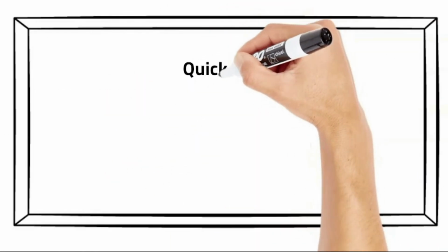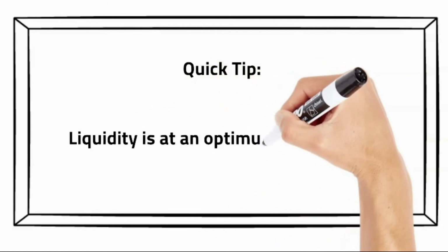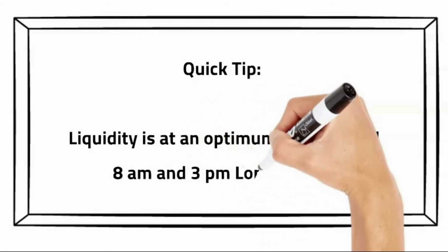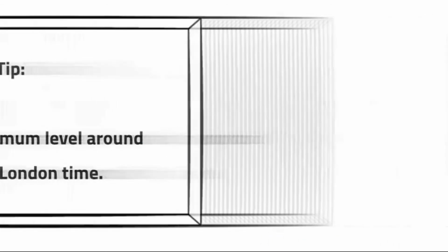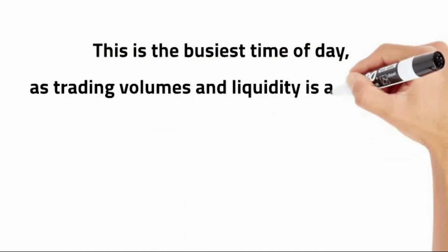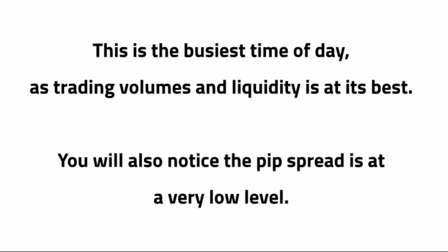Quick tip: liquidity is at an optimum level around 8 a.m. and 3 p.m. London time. It is during this period where we can see some big moves, especially when news reports are released. This is the busiest time of day, as trading volumes and liquidity is at its best. You will also notice the pip spread is at a very low level.